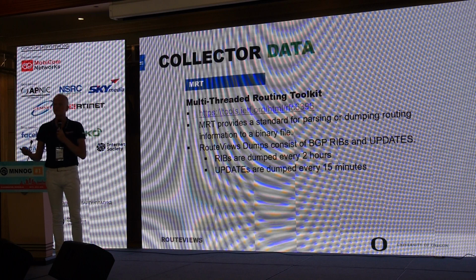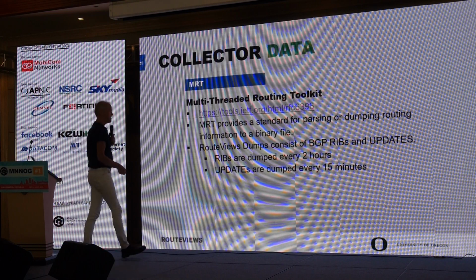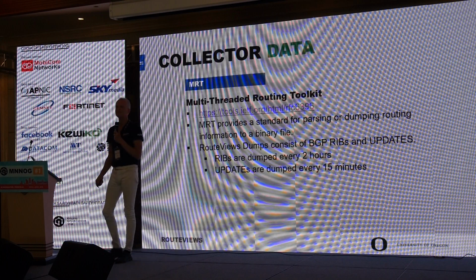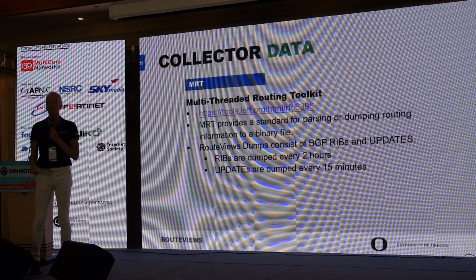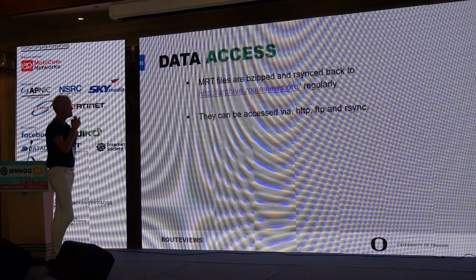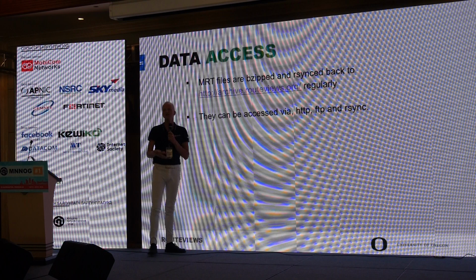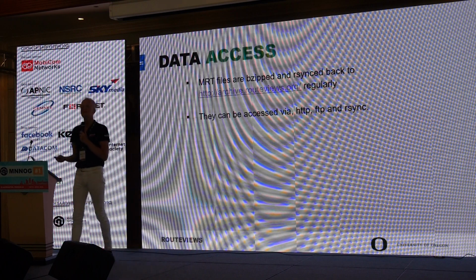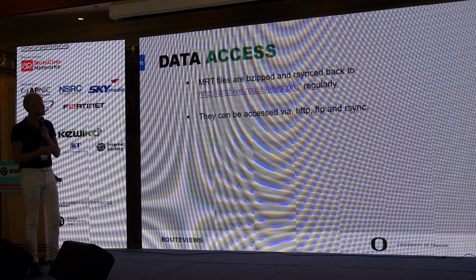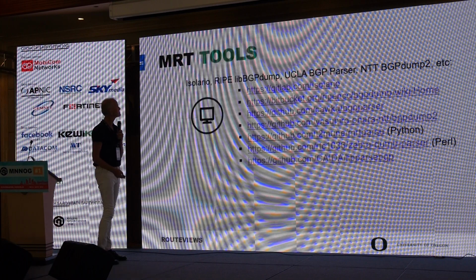Data is exported using something called MRT, the multi-threaded routing toolkit. RIBs are dumped every 2 hours. BGP updates are dumped every 50 minutes. So you get quite good resolution about what's happening on the internet. These files are compressed and then sent back to the archive. The archive is the big 22 terabyte repository recording all the routing information that RouteViews has collected. You can access it using HTTP, FTP, and rsync.